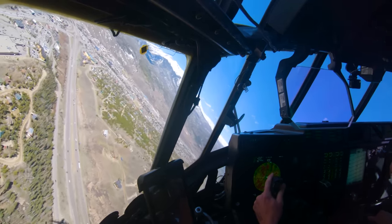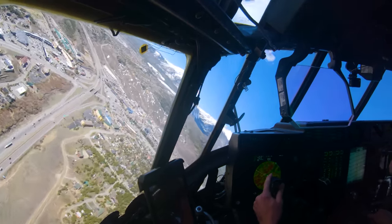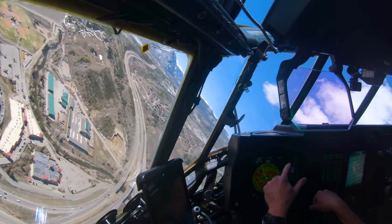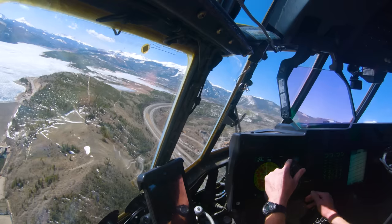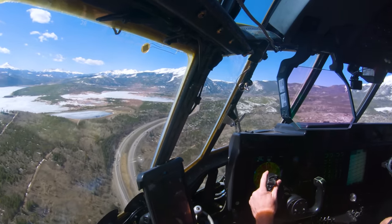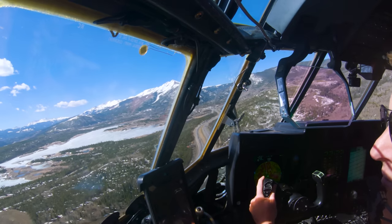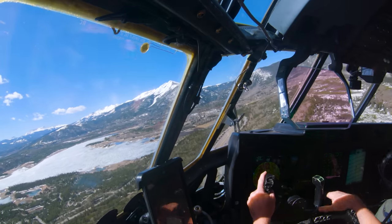Plenty of space. It's crazy that that's the tallest tower. It's just on top of that hill. Yeah, the hill's getting it up high.